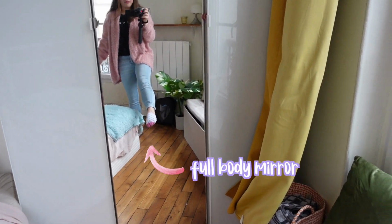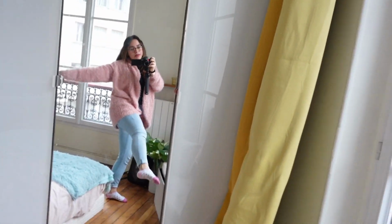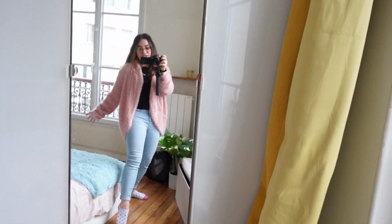I love this big mirror. Great because it's a full body mirror so you can look at yourself and how you look in your outfits.